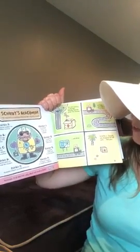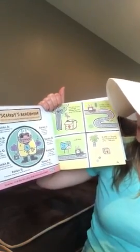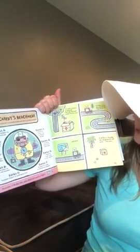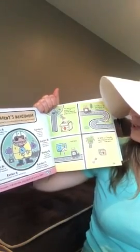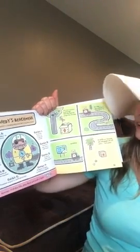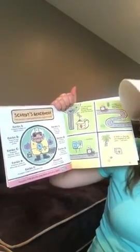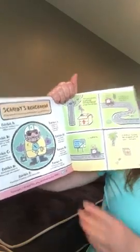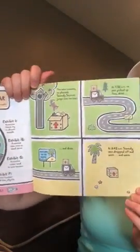F, protective footwear to shield from jellyfish. G, protective rubber band to tame the lobsters. H, protective oven mittens to block germs. And last but not least, Exhibit I, protective French fry to distract the seagulls. Remember, if all else fails, play dead, and send an SOS. Look at all that stuff he's wearing. He is so silly, that Scaredy Squirrel. Let's see what he does next.